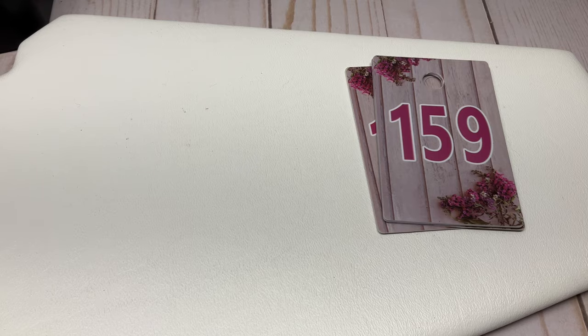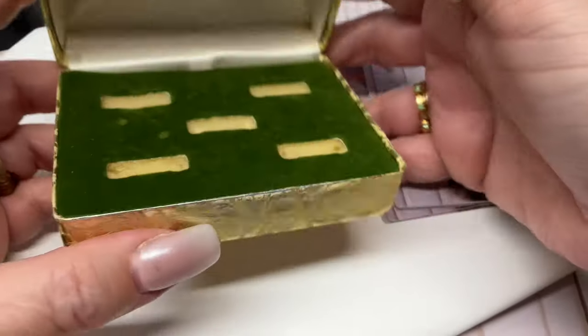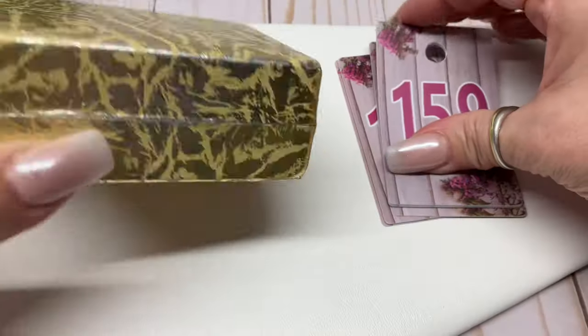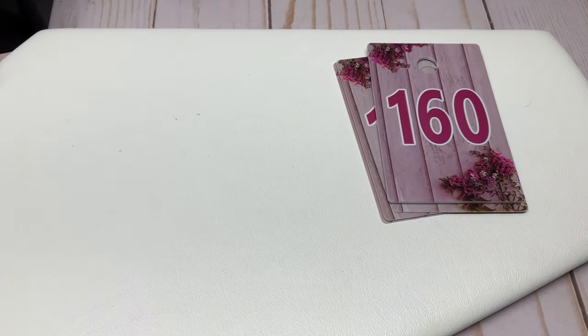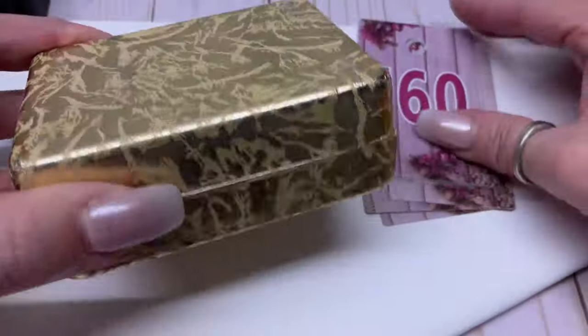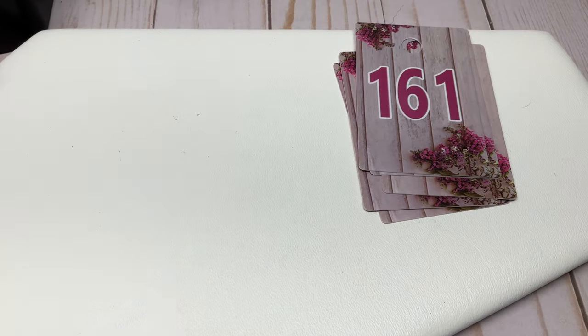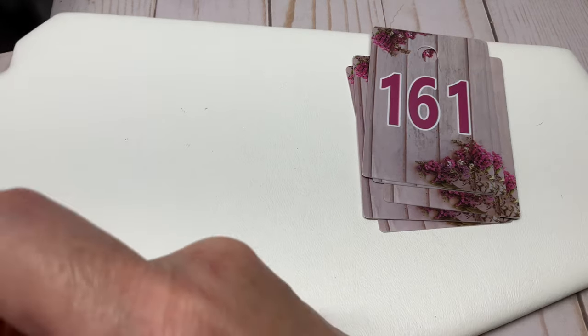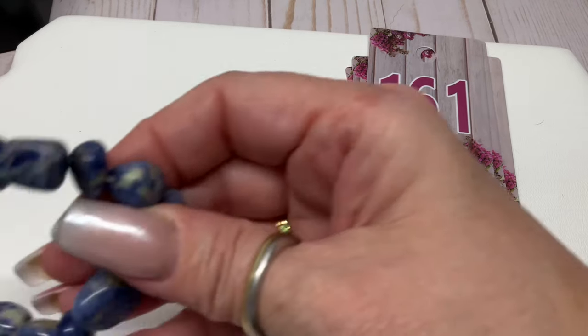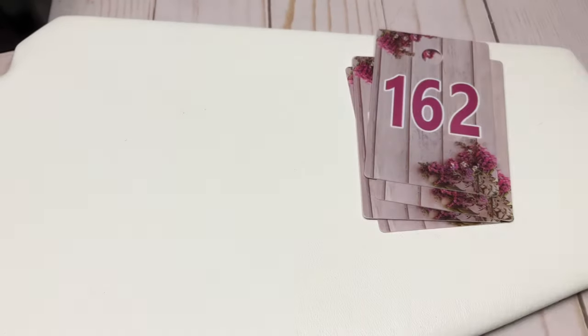Okay, oh, I forgot I had these. I have two of them. I have these little vintage ring holders, handful of rings. Okay, so this one, $3. I'll put them over here, actually. And then the second one right here. This one probably has a little bit more wear than that one. Let's just do $2 on that one. Okay. We have a sodalite stretch coming at you, folks. $2.